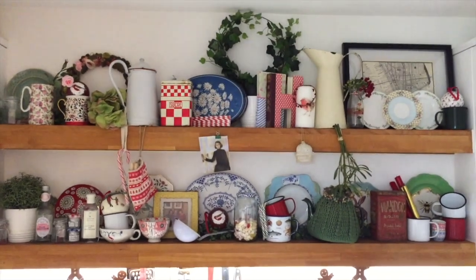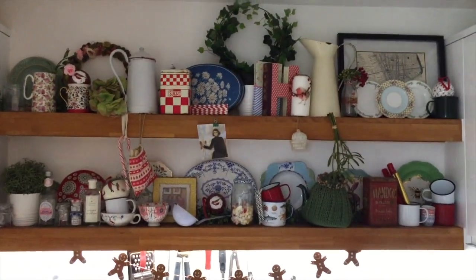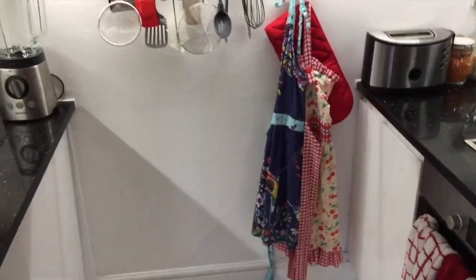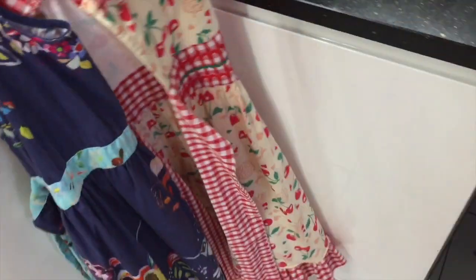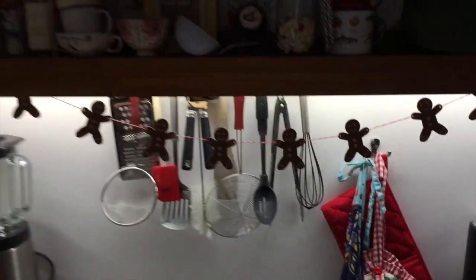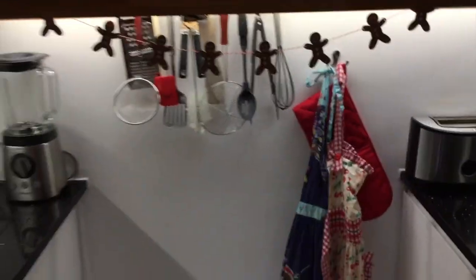Filled them with all the things that were in my Fulham flat, and then a few more. Hung some pretty pinnies. This is Anthropologie, and my mum made me this lovely 50s-esque pinny for my birthday, which I was delighted with, and just oven gloves. And then I hung some utensils in this blank space, and little gingerbread men.